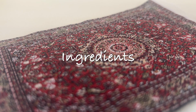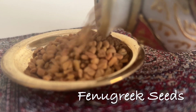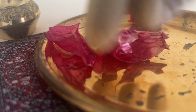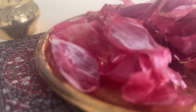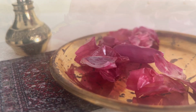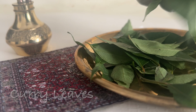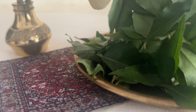Alright friends, here come the royal ingredients. Starting off with fenugreek seeds. Next up we have onion peels, often overlooked, but packed with sulfur to boost hair growth. Next we have curry leaves, rich in antioxidants and proteins. They help prevent hair thinning and keep your strands strong and shiny.